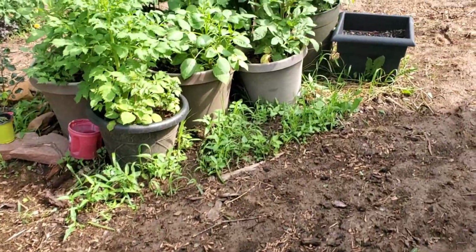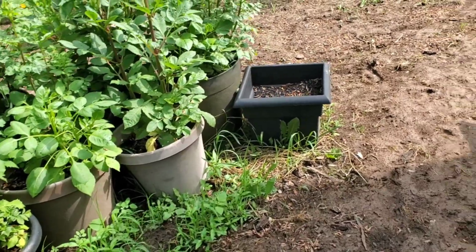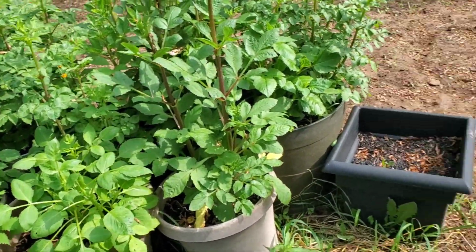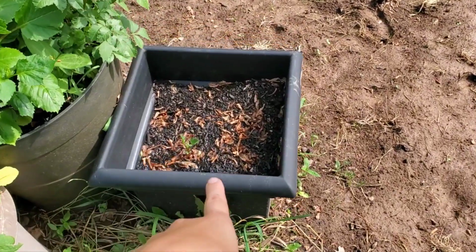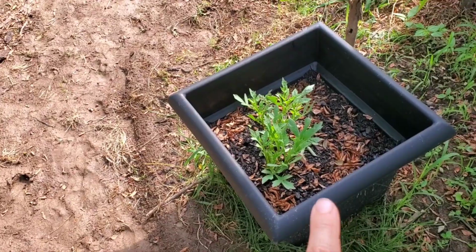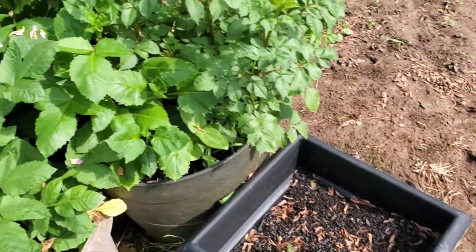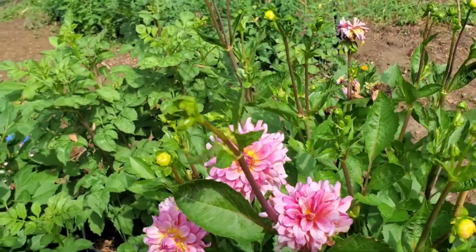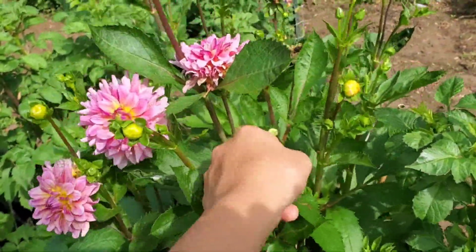but that's okay. My dahlia pots, which I actually went shopping with my mother a couple weekends ago and picked out a few more dahlias. So I've got some in here, and then I've got some in here, and some are blooming, and then there's a lot that will be blooming soon. I should deadhead this badly.